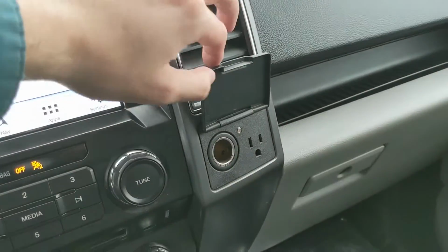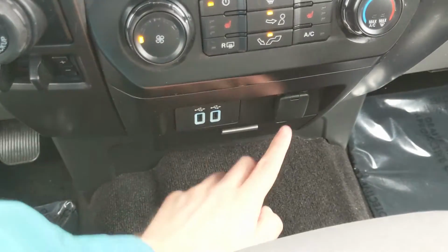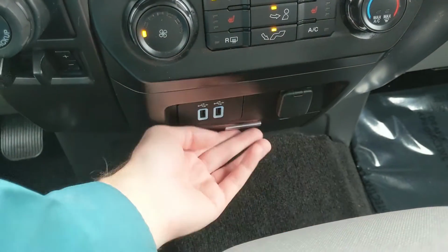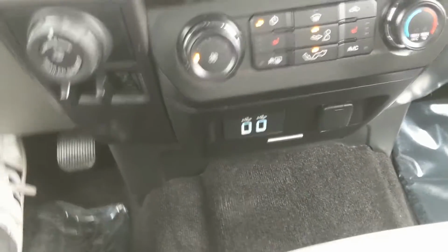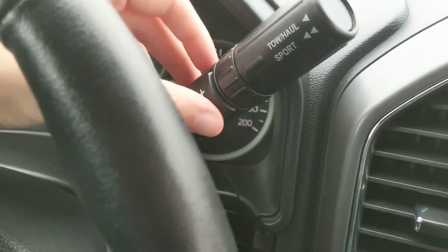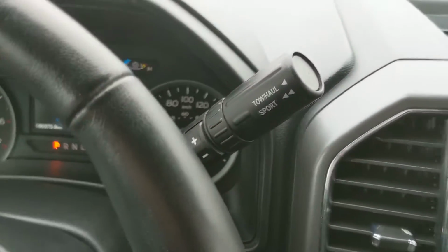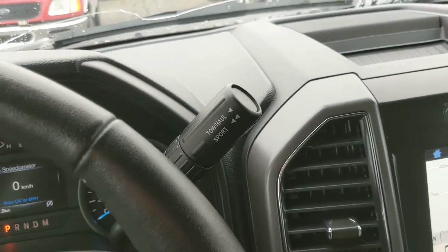And on the right you have a 12-volt and 110-volt power outlet. Then down here you have 2 USBs, 12-volt, another 12-volt I should say, and a compartment so you can throw some stuff in there while it's charging or whatever you want. Moving on to your column shifter real quick, you do also have select shift, so you can manually shift through your gears, and your tow haul and sport mode selector on the end of the stalk there.